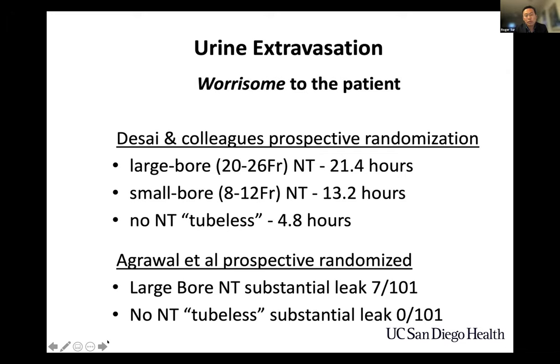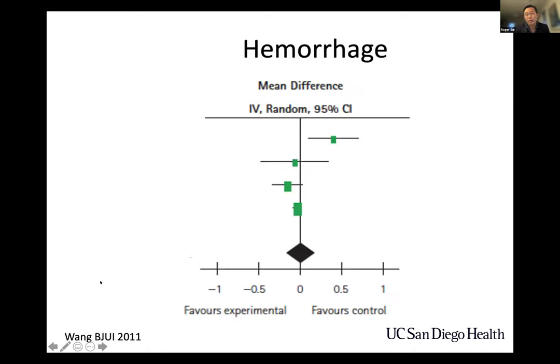So again, we're showing here that when you put a nephrostomy tube, patients will have urine coming out of their back. Again, you and I may say, no big deal, but I then ask you, when was the last time that you, any of you in the audience, had urine coming out of your back? And would that bother you? Of course it would. It's very worrisome, right?